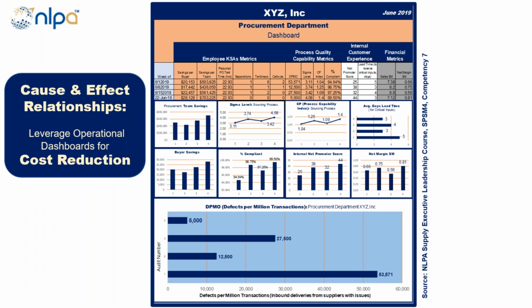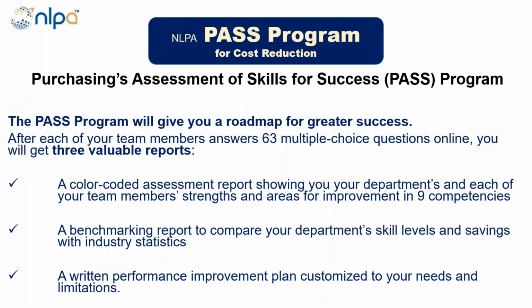So that is today's webinar for the most part. A couple of things I want to touch on is the PASS program. This was one of the areas, people, right? On the dashboard that we started up front, we were looking at different segments: people, process, product, etc. Our PASS program is the Purchasing Assessment of Skills for Success.